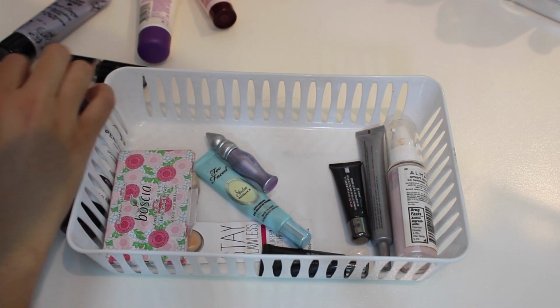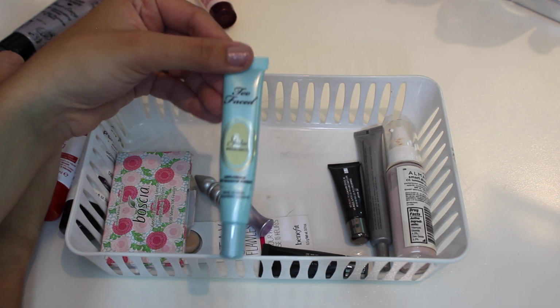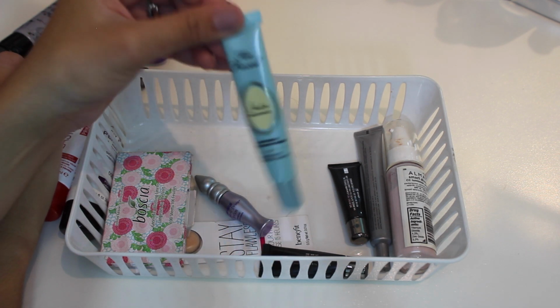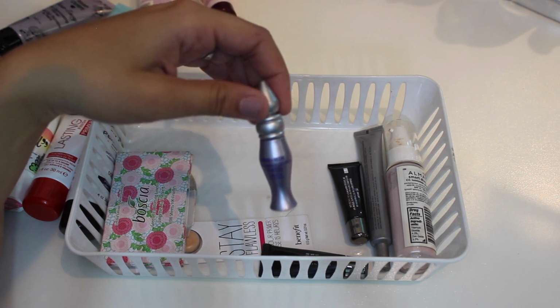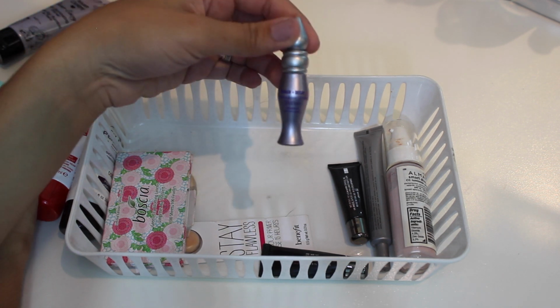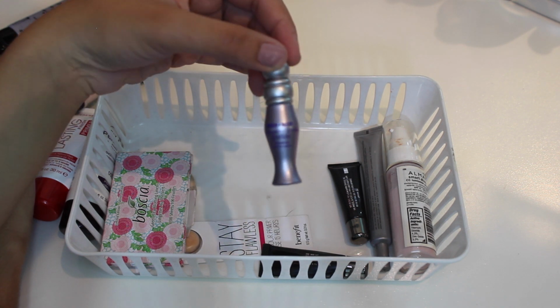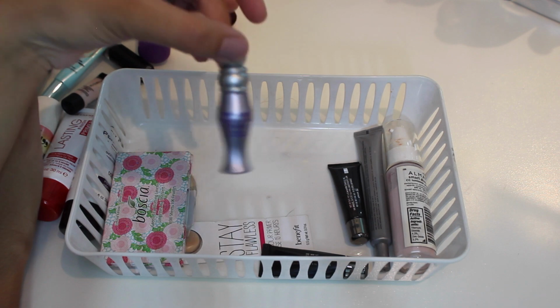So yeah. Then this next one is the Too Faced Shadow Insurance for eyeshadow, and I love this stuff, so I'm gonna keep it. This one, the Urban Decay Eyeshadow Primer Potion, same thing, love it. I love how long it lasts on my eyes and how long it makes the eyeshadow last, so I'm gonna keep that one.